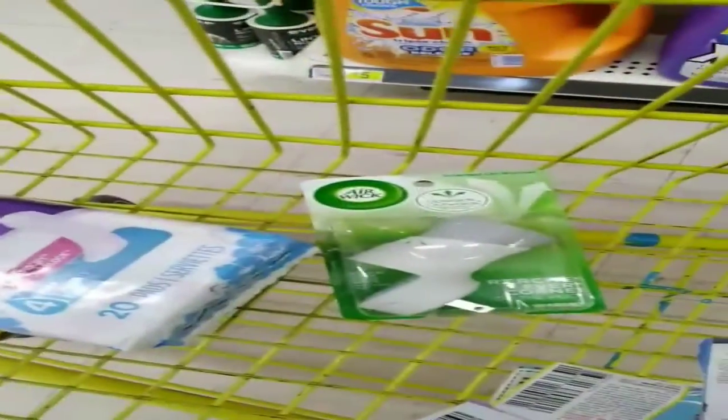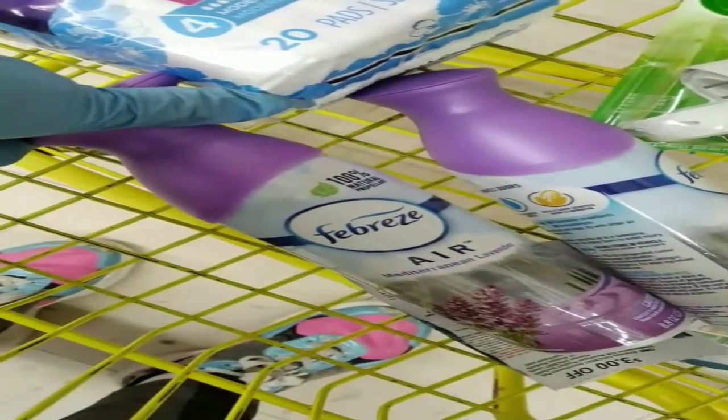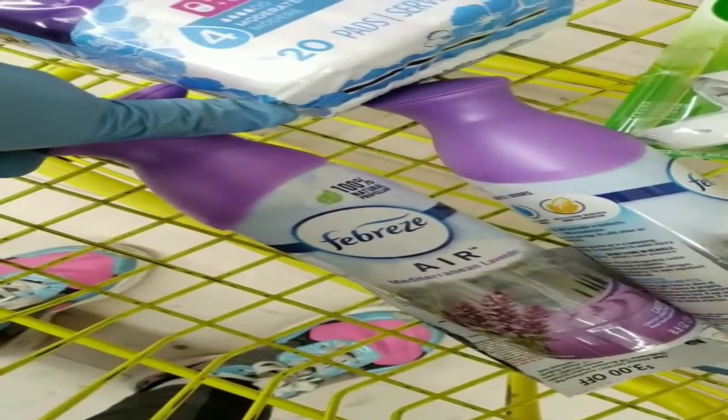Start recording. So we got the All free and clear. You can get the other kind if you want. Discreet, Airwick. And you have 2 Febreze, lavender, Mediterranean lavender, and the Air. And let's see what else we need to get.